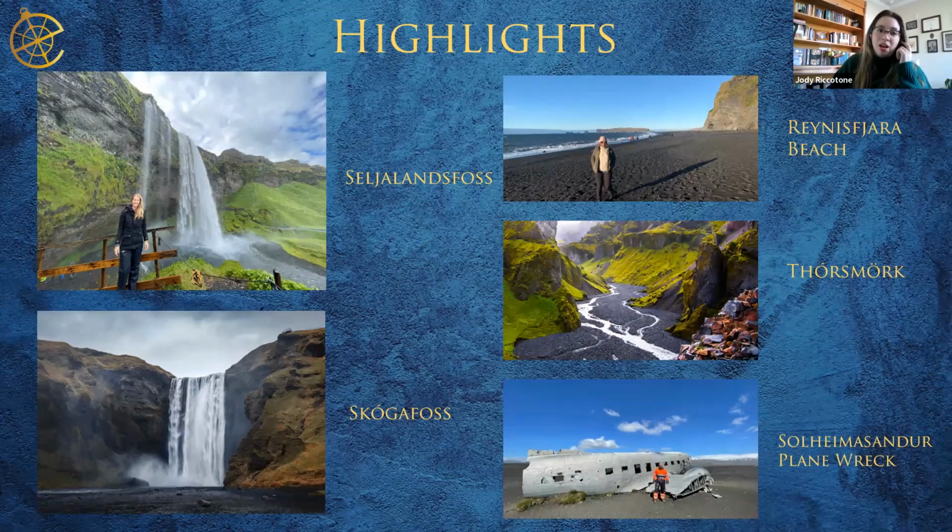So for example, for Skogafoss, we went by one day, it was kind of afternoon, super crowded. The next morning we got up early and went. We were probably one of 8 people there. So having that location right next door to be able to compete with people who are driving in from Reykjavik is a great option for beating the crowd.